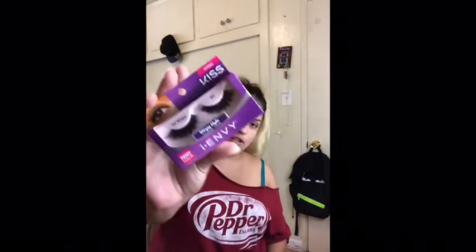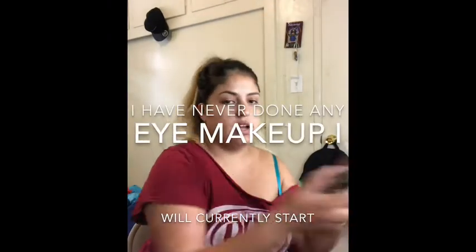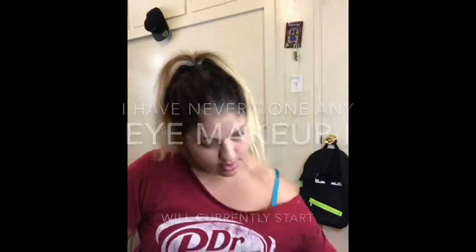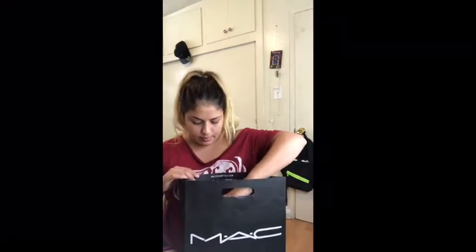So I'm gonna start off with, I went into the NYX store and I got me these pretty lashes, the setting spray, and the liquid eyeliner. I'm gonna start using it. And that's pretty much all that I got at the NYX store.